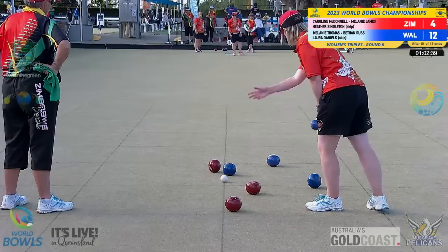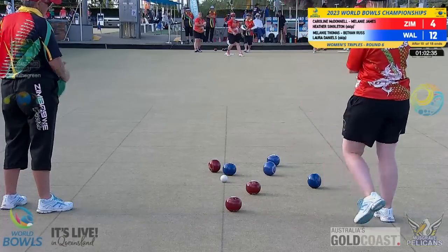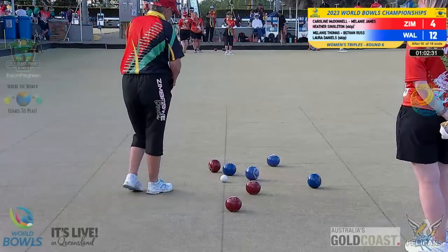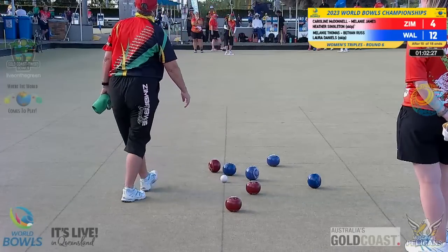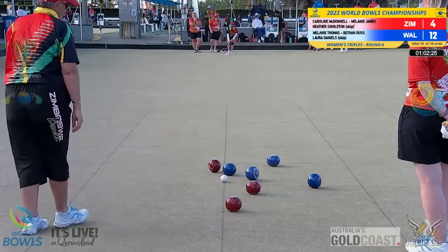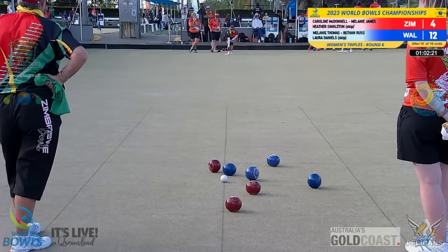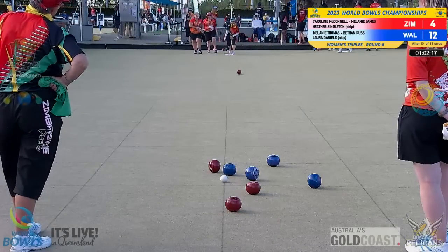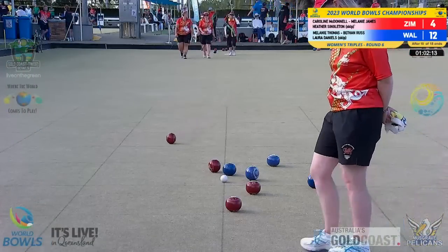Start working in here now. You get back to this red bowl. That's a brilliant shot there. Absolutely. Once again, though, mate, it's another good game of bowls. Bethan is on fire as well. I think Heather's a bit tired of this. It looks like she's looking to play through the head. Yes, that's what she's doing. I'm not sure that's going to hold up, unfortunately.